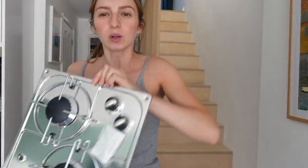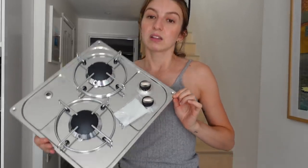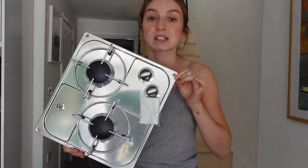The hob. Also, another really difficult thing to find. I think because the camper van is quite small, but we didn't really want to compromise on things like having a shallow sink or having a single hob, it was difficult for us to find the elements that we wanted that would fit within our camper van. But we finally found a double hob that fits the exact measurements. And because this is pretty much the same size as the sink, it'll be nice and symmetrical.